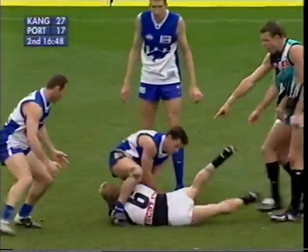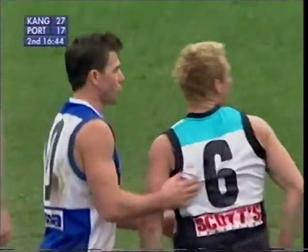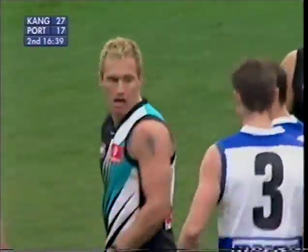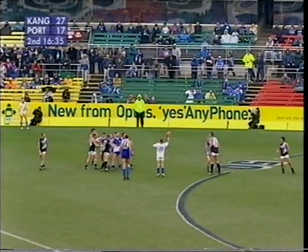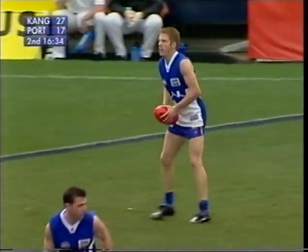The bounce. Schofield tries to gather. Umpire will ball it up right on 50. Not just the tackles, Jace, but also the shepherds and the blocking are very important ingredients in the way in which the North Melbourne boys play their game. As we mentioned, 9 shepherds to 1 in that opening term. Holding in the contest. The free kick goes to Robbins.